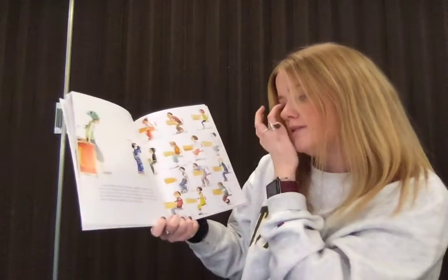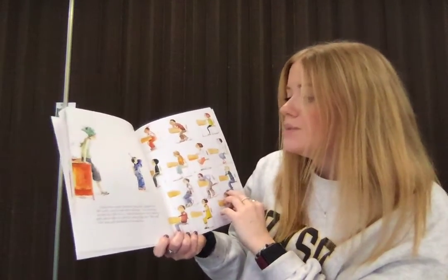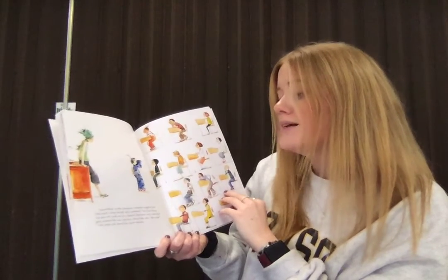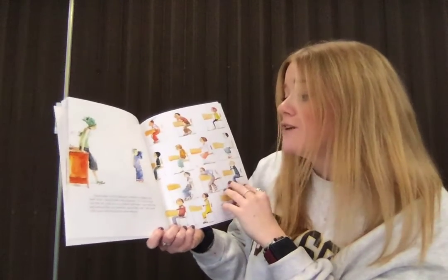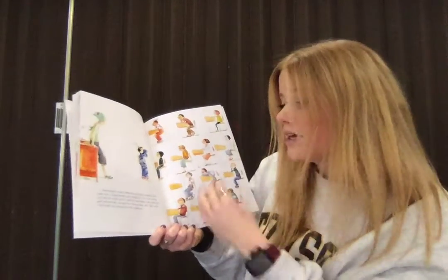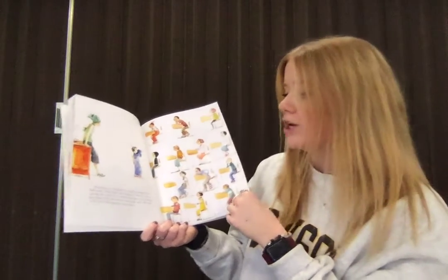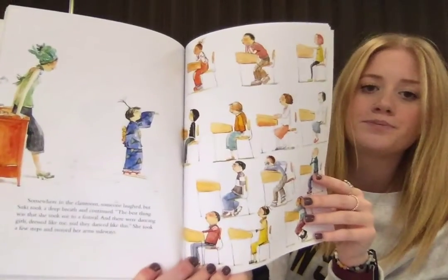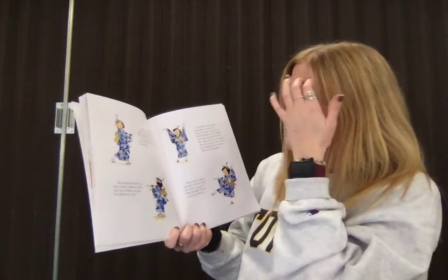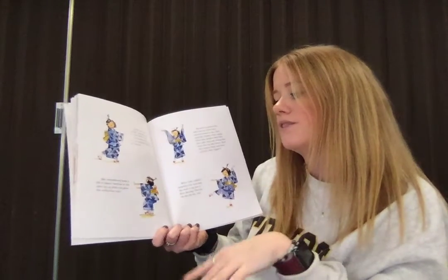Somewhere in the classroom, someone laughed, but Suki took a deep breath and continued. "The best thing was that she took me to a festival, and there was dancing. Girls dressed just like me, and they danced like this." She took a few steps and swayed her arms sideways. "Look how she's dancing," someone said, but Suki didn't hear. She hummed the music she remembered hearing at the festival.